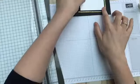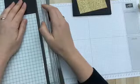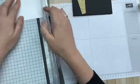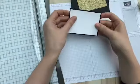which then gives you, oh no, what was my measurement again? 10.5, 10 by 7. 10. I haven't had enough coffee, clearly. 10 by 7. There you go. And lots of scraps of white, but never mind.